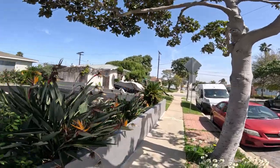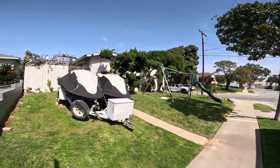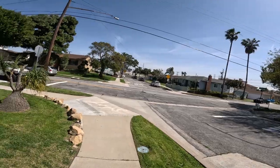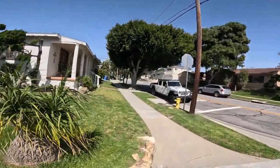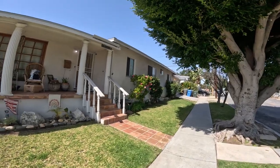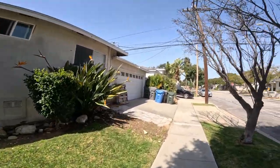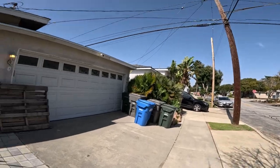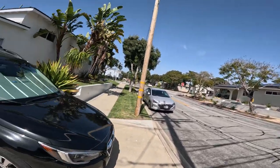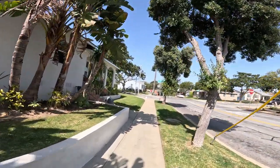What is a jet ski? Two jet skis. I guess they take them down to the ocean and go jet ski. Nice out today, sunny, hardly any clouds. Hey, beautiful, warm.